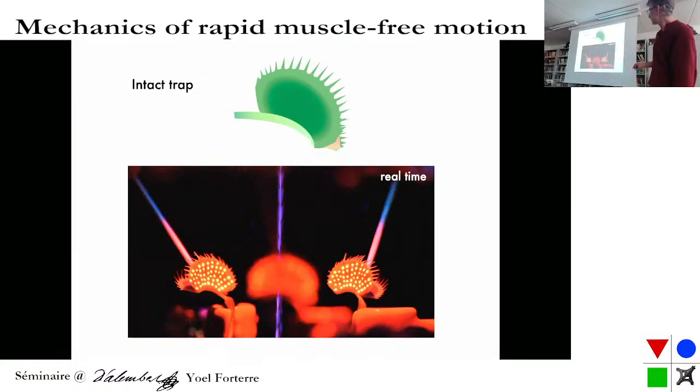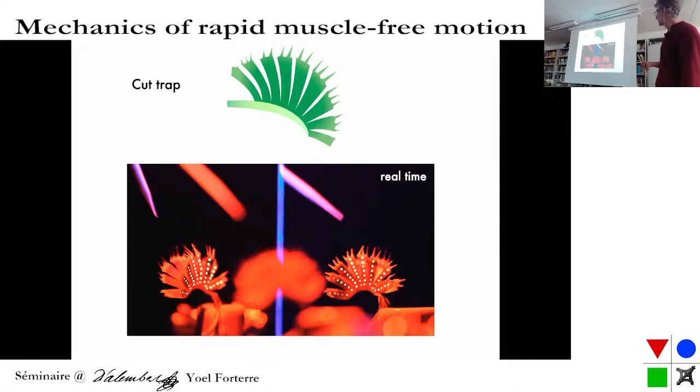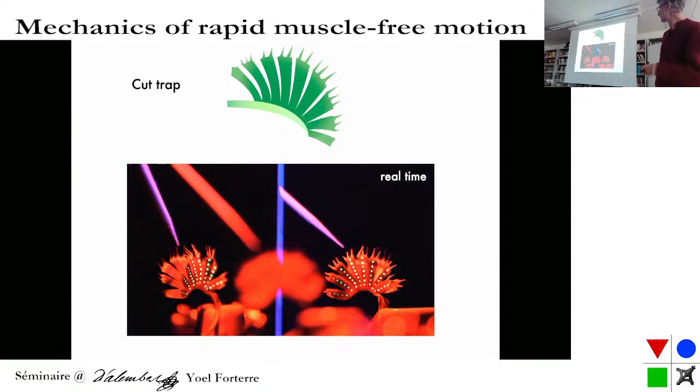So just two movies. This is a movie of an intact trap, with a fluorescent dot, and this is a real-time movie. I run it, and you see a rapid snap again in about 1/10 of a second. But now this is what I call a cut trap. As soon as I've cut the trap, it closes, but then it reopens in about 24 hours. Now I have a reset trap with no shell, and I can trigger it. It won't be as dramatic as before, of course. So just look carefully.